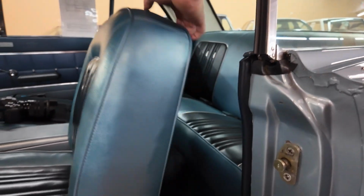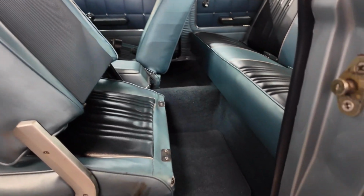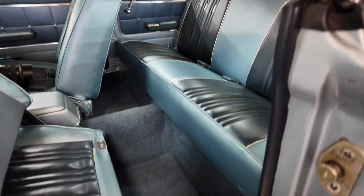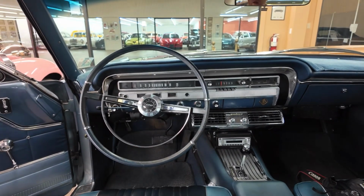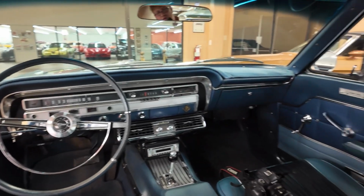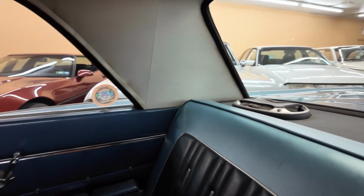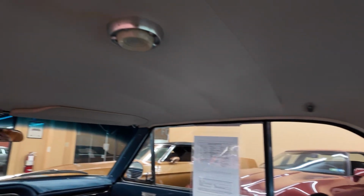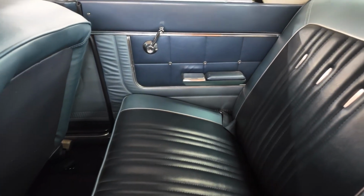Getting in the rear, just fold the seat forward like so, which allows that much access into the rear compartment. So here's what the front looks like from the back. Let's take a quick gander at the greenhouse, or the pillar to glass ratio, which is nice and airy in this car. I think it helps that the headliner is white, and it has this really nice two-tone blue interior in this car.